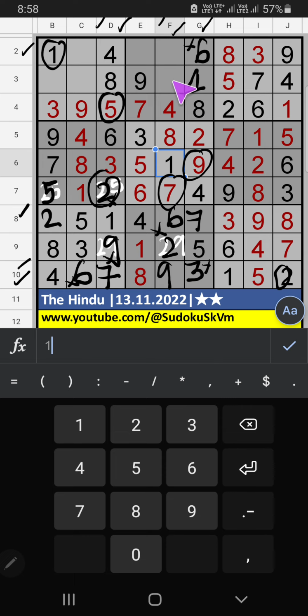Column F, two numbers are remaining, 3 and 5. Second row, we have 3. So 3 can't come in the cell, 3 is confirmed here, then 5 is here. Then second grade, only one number is remaining, 2. 2 is confirmed here. Then second row, only one number is remaining, 7. 7 is confirmed here.